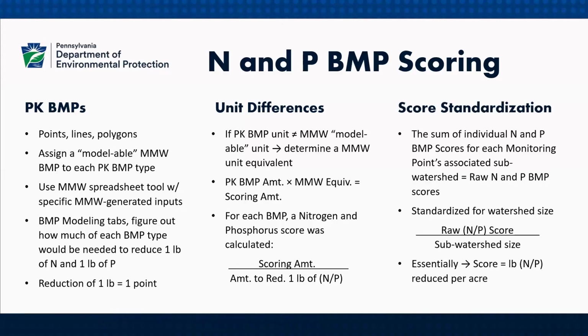So you had all these raw scores for each type of BMP, for nitrogen and for phosphorus. Then for each subwatershed, you add up all the raw scores for nitrogen and all the raw scores for phosphorus. As you can imagine, as you got further downstream, that score got to be quite high, so I wanted to make sure again that we're standardizing for the watershed size. I took the raw score, the points that were assigned, and divided by the area of the subwatershed to give us a points per acre number. So even though it's technically a unitless system, it essentially also means something: the score is equivalent to the pounds of nitrogen or phosphorus that are reduced per acre.